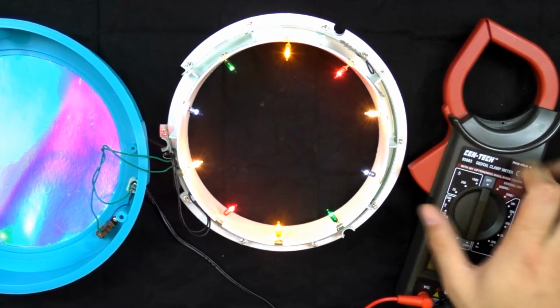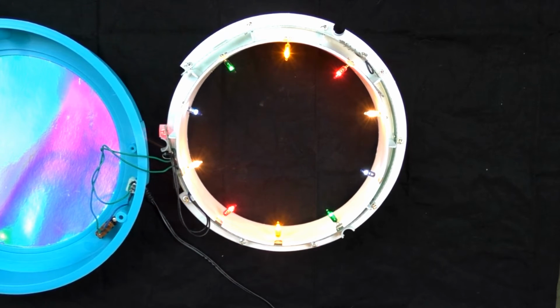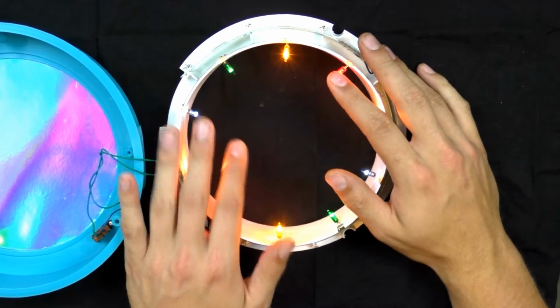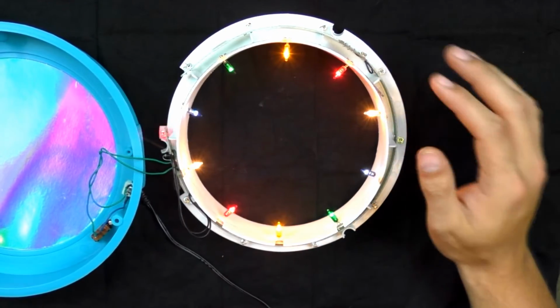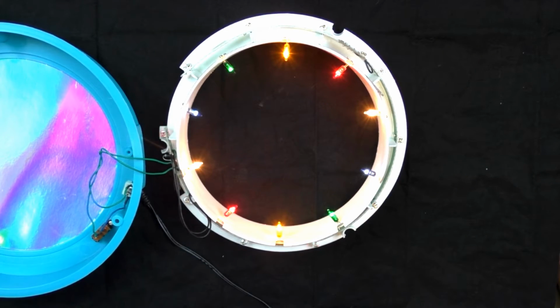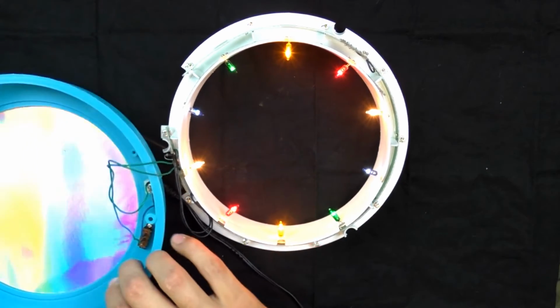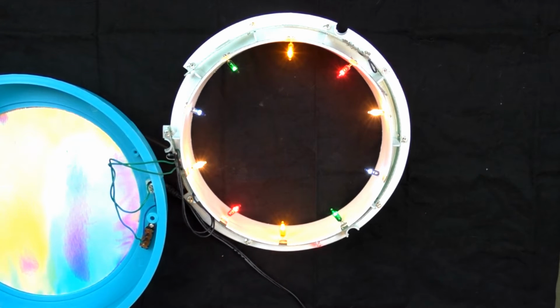So maybe if I put a rectifier in there, I can lower that, or I can rectify it and see if a half-wave rectifier will work. Might work fine for putting LEDs in here, because I would really like to replace these with LEDs. Okay, what was I actually doing? You know, I should test these other ones real quick too. Excuse me.